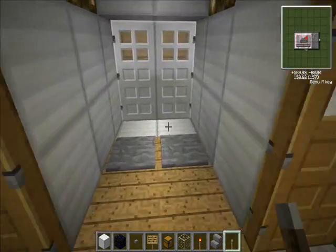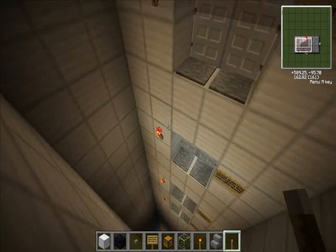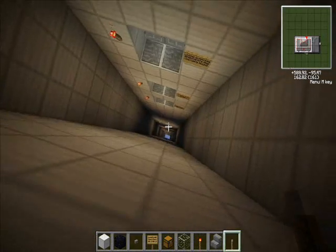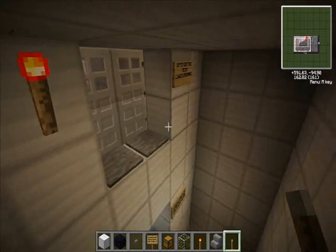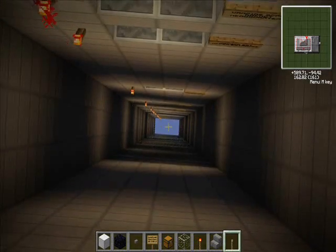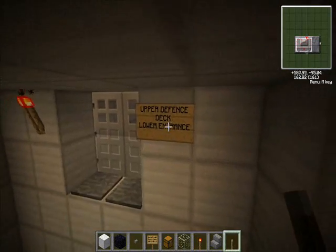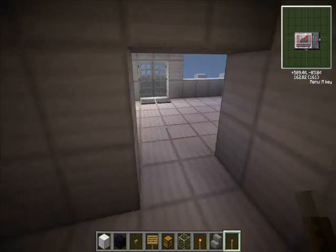So let's head into the elevator and continue with this. So this is now the top of the main elevator shaft. We can't get any higher than this. Now, if you remember, way back down at the bottom on the first part of the tour, there was the lower defense deck. Well, this is the upper defense deck, lower entrance.